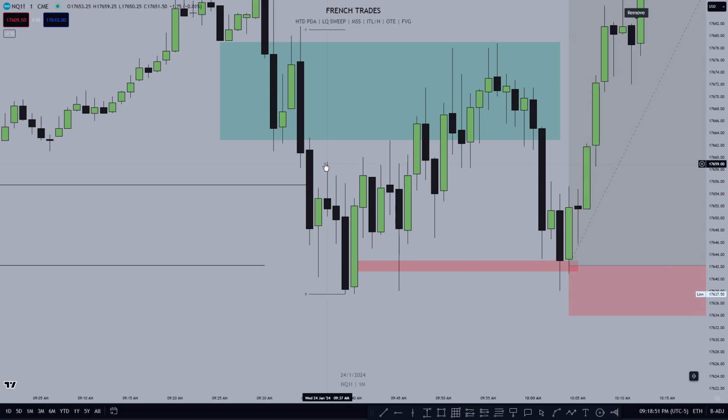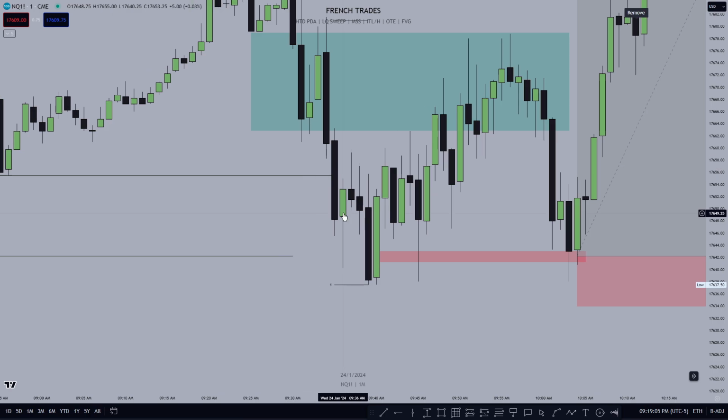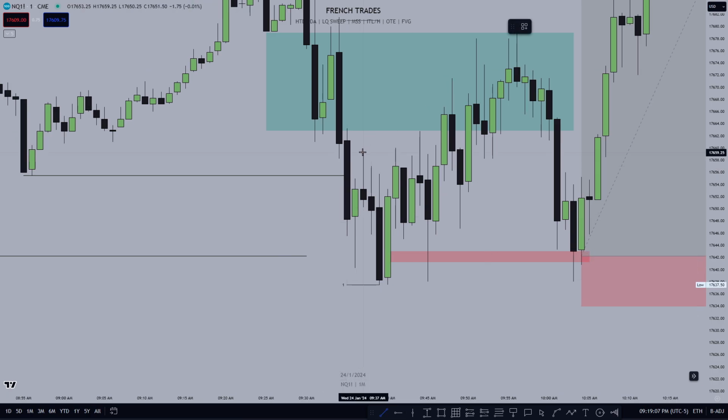And then from that lower high, it created a lower low. That's our lower low. That's our higher low, or lower high. Holy shit. So where's our market structure shift? Right here. On the 1 minute.